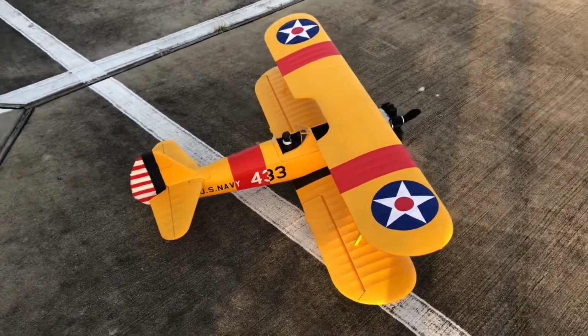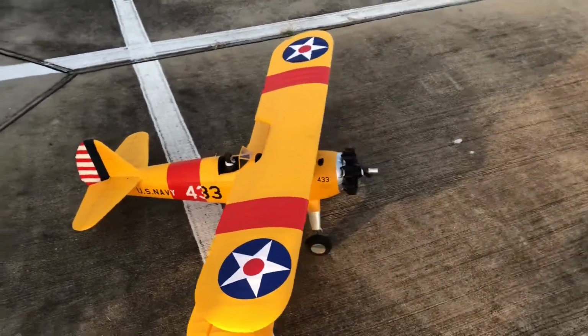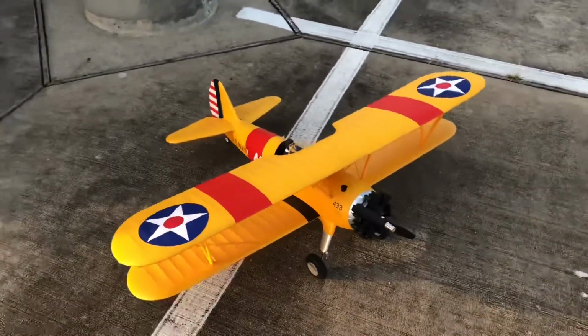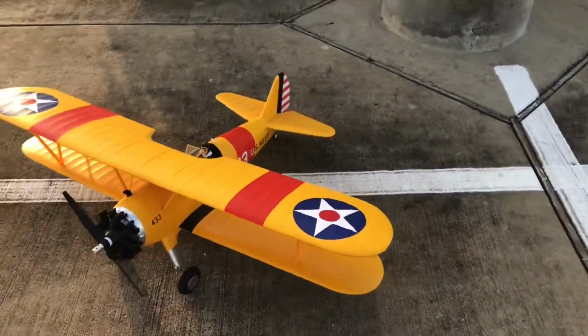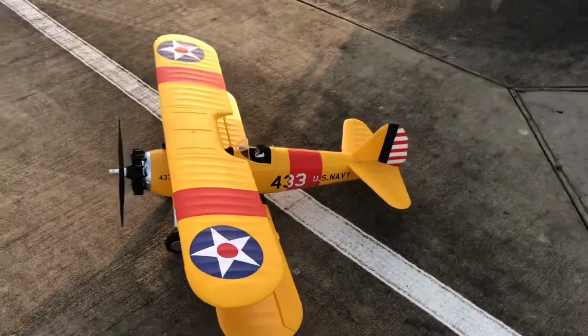Got in trouble. But anyway, put it all together. It's in really good shape. It's pretty much all set up, ready to go. I did change the ESC connector to what I use on my batteries.